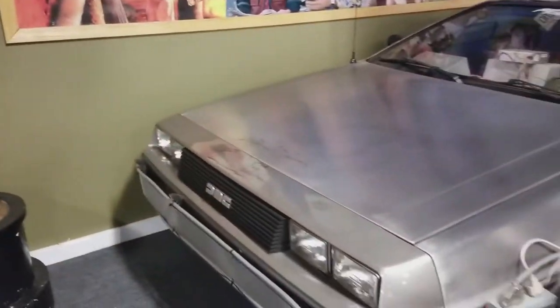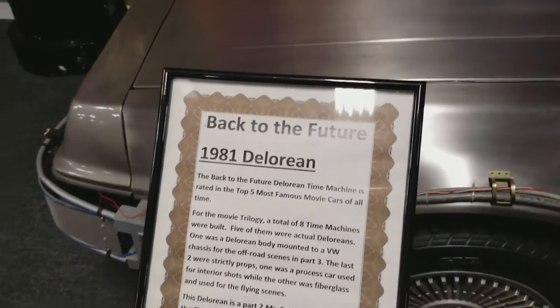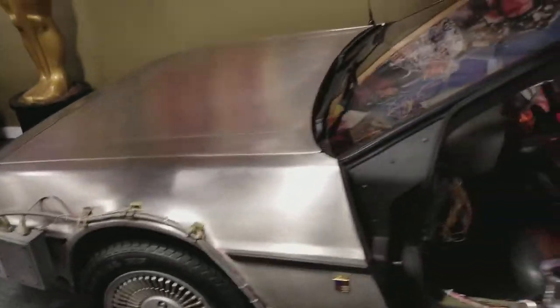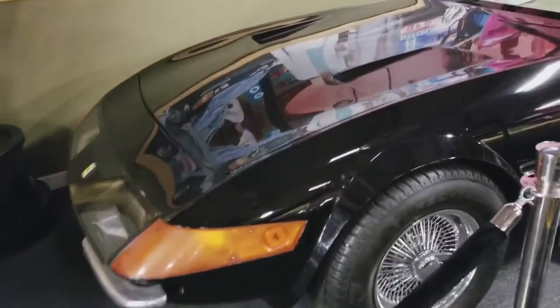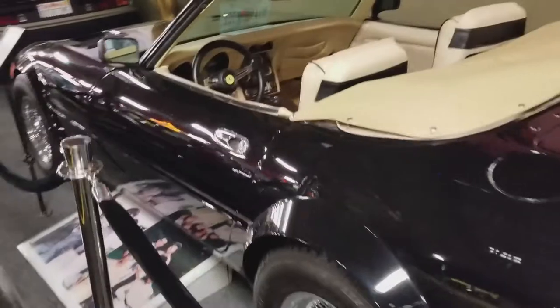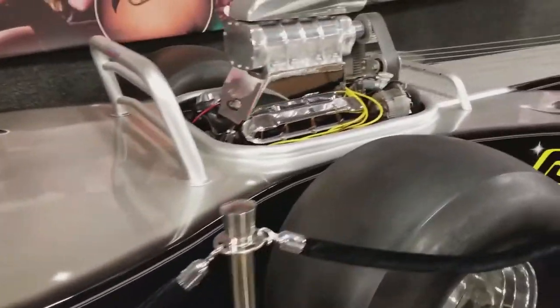If you're gonna have a movie car collection, you gotta have the DeLorean. 81 DeLorean. Yes, indeed. Flux capacitors, let's do this. And let's keep it moving with the Miami Vice '72 Ferrari Daytona. Cash guitar car. Look at this.